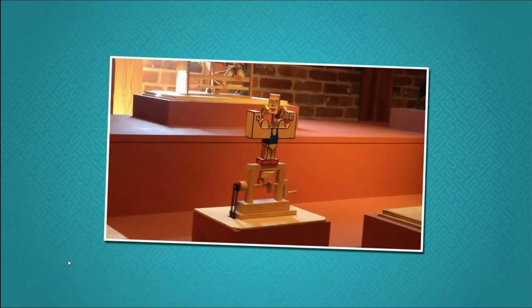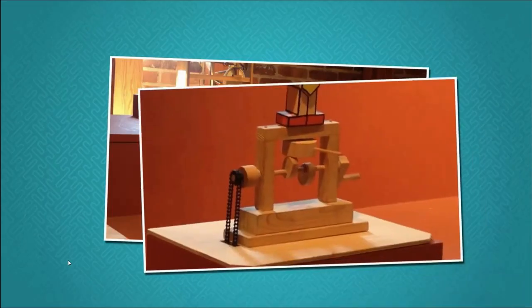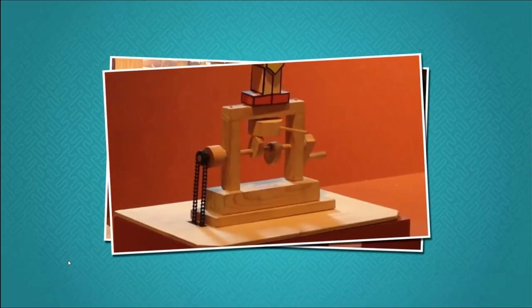The next automaton we'll look at is the Muscle Man, which was constructed by Peter Markey in 1992. Before we show this automaton in motion, take a close look at the mechanism and predict the motion that will result when the axle is turned.